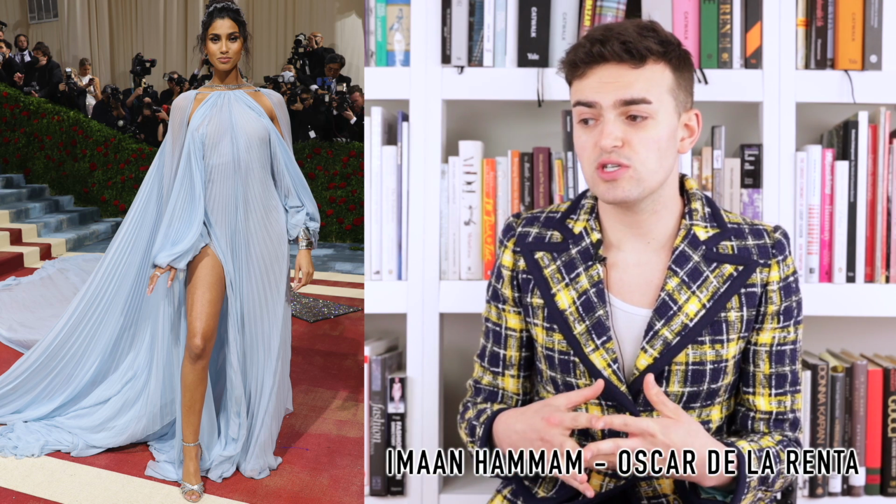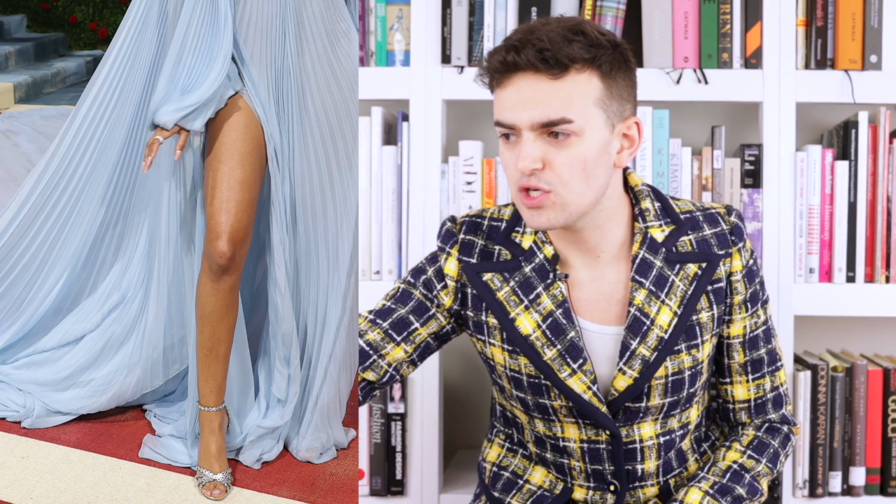The color is gorgeous. The way that double train fans out from the shoulders in a halter sort of style. You have that front cutout that showcases the clavicle, and a nice little thigh, leg moment going on too. I will say, at first when I saw it, I was like, it's not on theme.